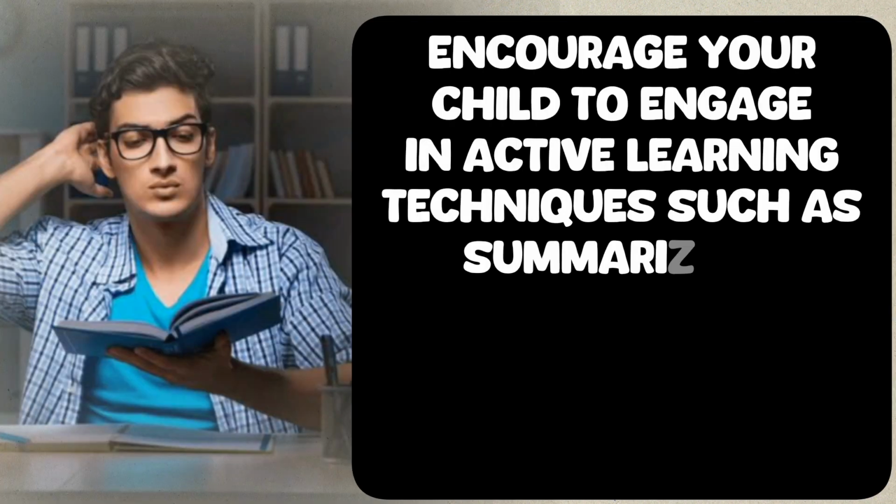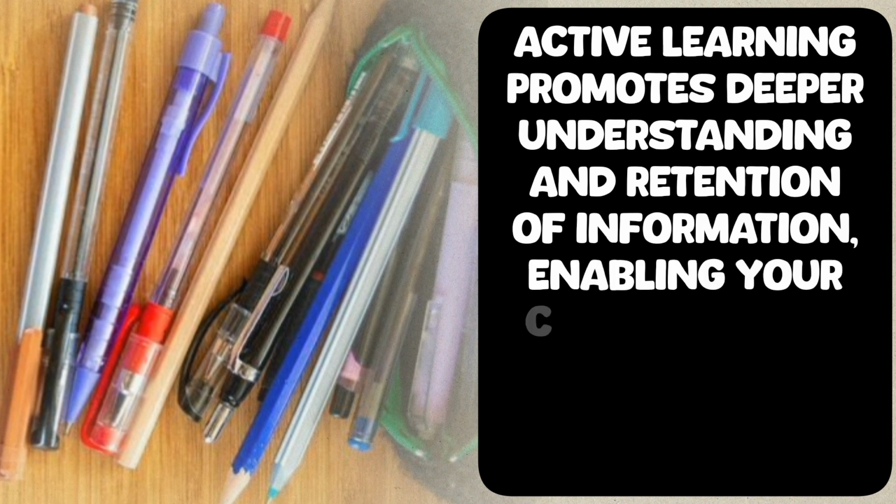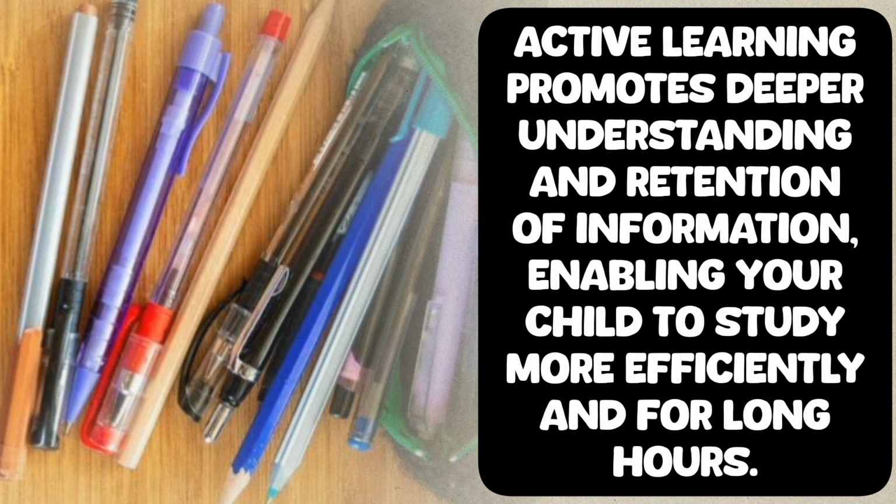Encourage active learning techniques. Encourage your child to engage in active learning techniques such as summarizing, teaching concepts to others, or creating flashcards. Active learning promotes deeper understanding and retention of information, enabling your child to study more efficiently and for long hours.